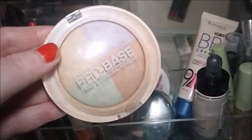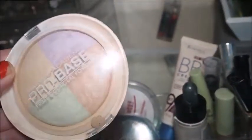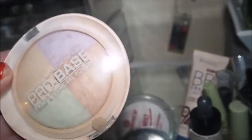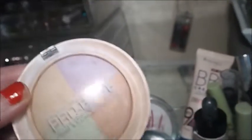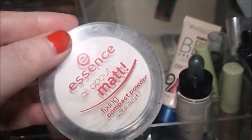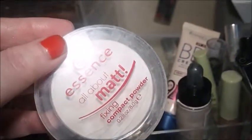These powders are going out. I'm going to switch them out for a couple of different powders, but I really enjoyed using them. This one is the Makeup Academy Prime and Conceal Powder. So I use that all over my face, and then to set my under eyes I use this Essence All About Matte Fixing Compact Powder, so they will go back into the powders.